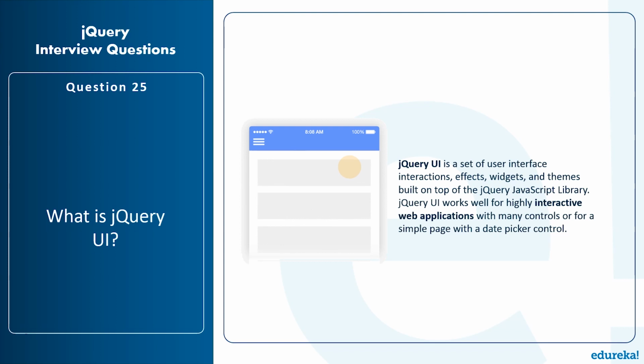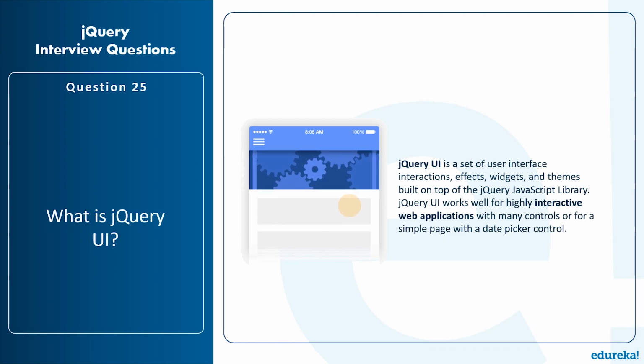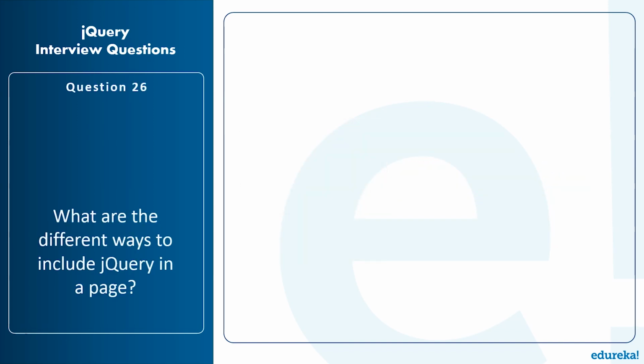So it is definitely one very important part when it comes to building up any web pages with the help of your jQuery JavaScript library. Now moving on to the next question, what are the different ways to include jQuery in a page?